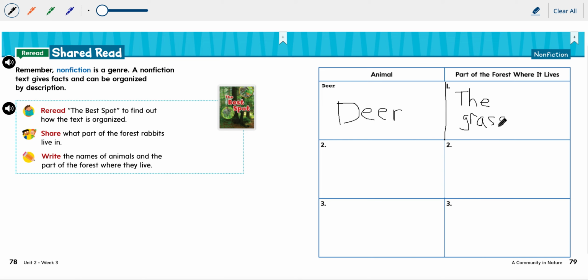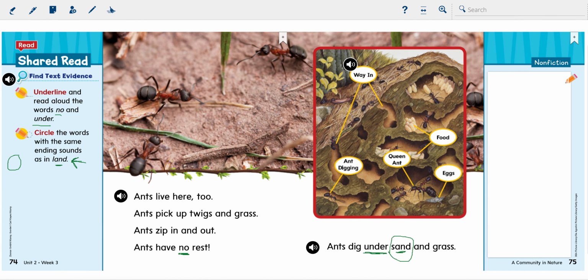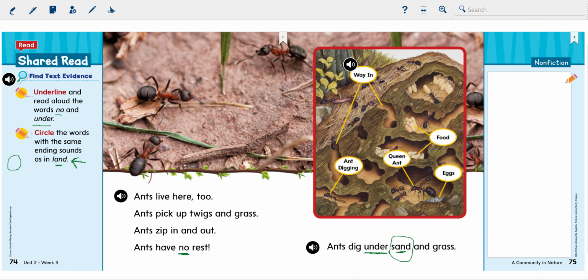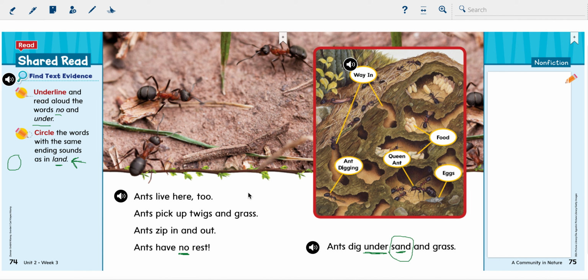Let's find one more animal together. And now I'll let you do the last one on your own. Alright? So let's find another animal here. You know what? Let's do the ant one. Because that'll leave you guys with the cool wasps and birds still to play with. And, I mean, don't actually play with them. That'd be crazy. And then you still got the skunk and the fox. Yeah. So let's check out the ants.